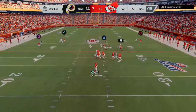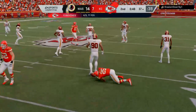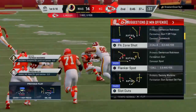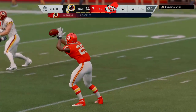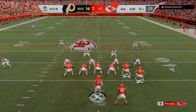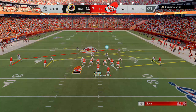To throw, it's Mahomes. He finds McCoy. And he'll be brought down right around the 37. A gain of 5, good enough for the first down. Well, that was a pretty favorable situation there. What would you call that? 2nd and manageable? Smart play, too. Didn't force it downfield when he didn't have it. Just checked it down, let him get the first down, and that's exactly what he did.